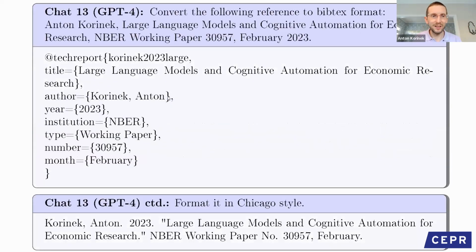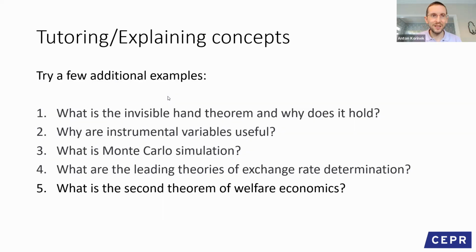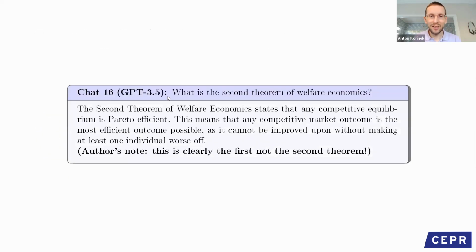And usually a system like GPT-4 is actually pretty good at this, but I will show you one example that was really interesting and it's instructive. I asked GPT 3.5, so this was actually first in the original version of the paper in February, what is the second theorem of welfare economics? And it states, the second theorem states that any competitive equilibrium is Pareto efficient. So I paused for a moment. I was like, hold on. And then I was unsure myself. This is clearly the first theorem, not the second theorem, right?